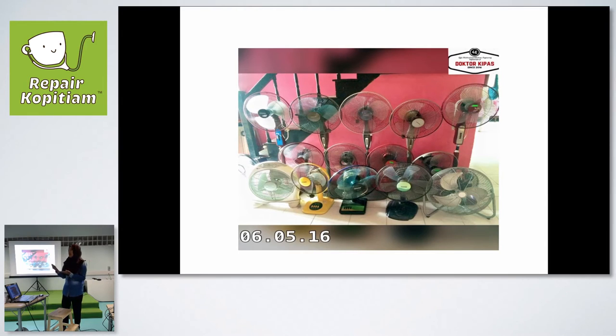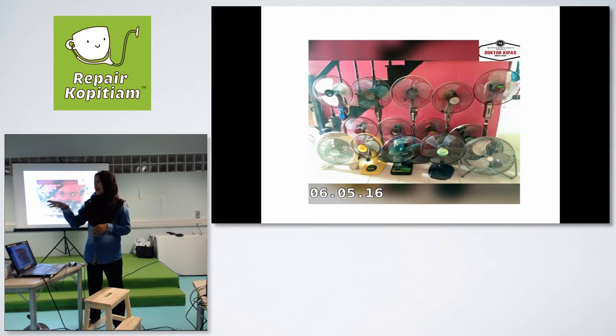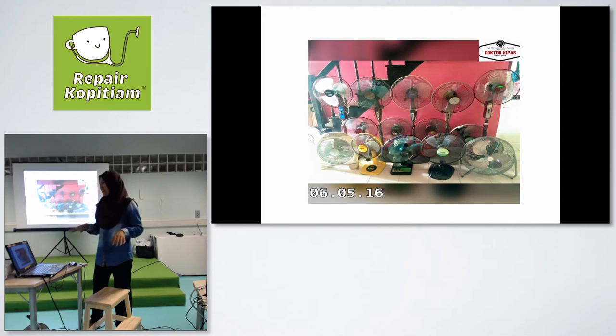Okay, can I know how much the stand fan is, like, this one, the new one here? 109. Is that the cheapest one? Oh, the new one, right? Oh, okay, you buy the new one. So, I sell it in Malaysia at 80. Okay, it's half price from the new one.